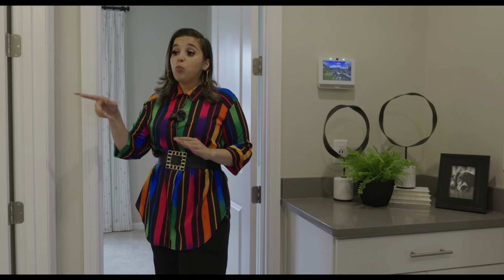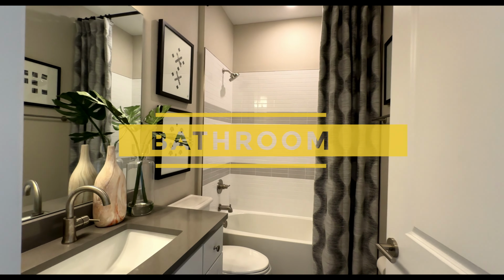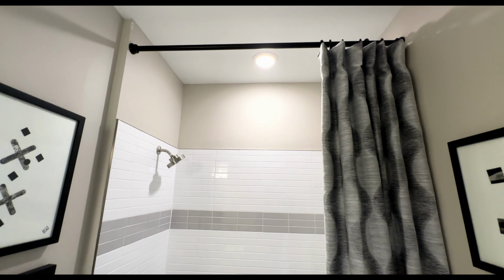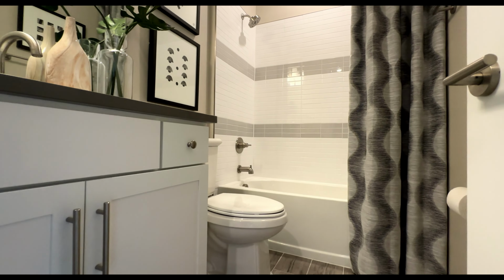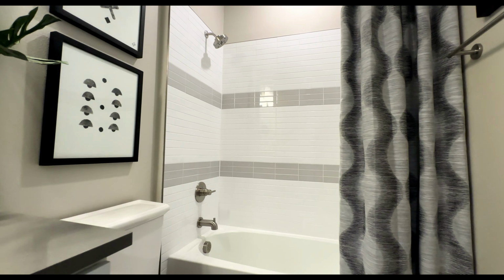Now to my right is where we're gonna have the full bathroom. We have the shower tub combination. It looks like the tile goes only up to about three-quarters of the way, but some nice tile work. And then you have the same sink cabinets that you're gonna have, like the colors. It's all gonna mix in together. As you can see, we have the great quartz counter here. So that's what you're gonna have in the kitchen as well.